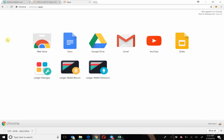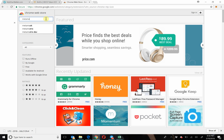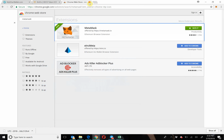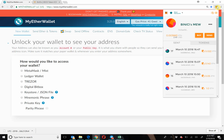You're going to want to use Chrome because that only works for Chrome, and you're going to use the web store. So you're going to go to the Google web store and then do a quick search for MetaMask. You're going to hit enter, and you're going to add it to Chrome, and you can definitely read up on it. It is an extension for accessing Ethereum enabled distributed applications. So it's just an added layer in order to protect your wallet, so you don't expose your private key, basically. Once you install it, you'll see what it looks like. You'll log in, you'll create a password for that, and it's a nifty way to buy and send very securely.